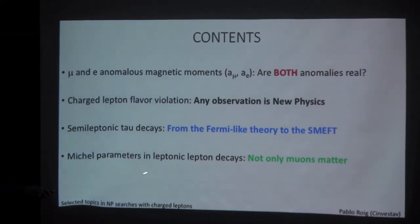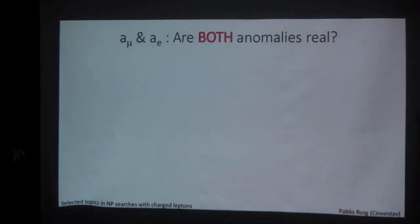And finally, I will say some words about Michel parameters in leptonic lepton decays. Michel parameters are a very systematic tool for putting constraints on completely general new physics in this very clean decay. One would usually expect that only muons place really powerful constraints there, but in some cases tau leptons also bring something new in. Okay, so this is the plan. Then both anomalies are present here in a_mu and a_e.